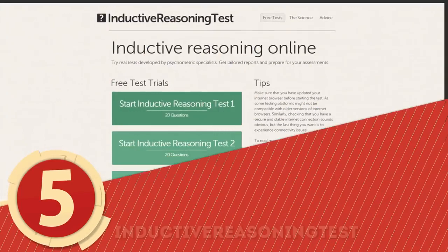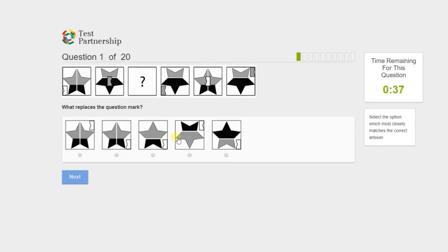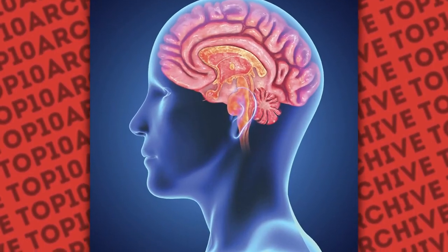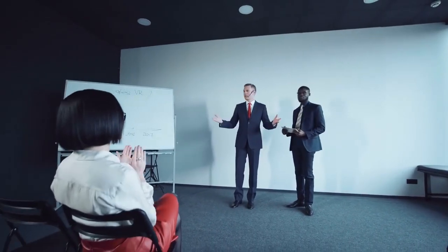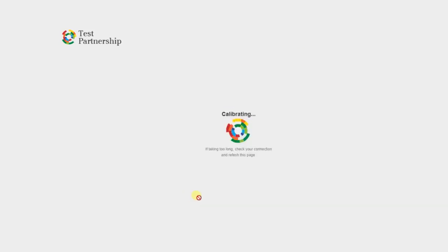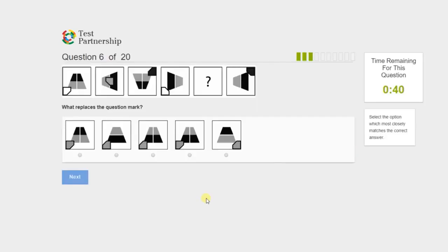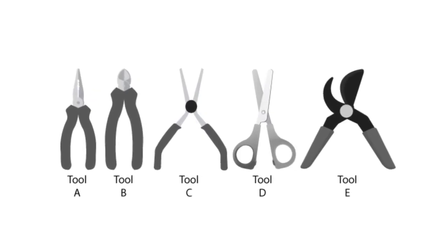Number 5, Inductive Reasoning Test. Developed by psychometric specialists, the inductive reasoning test has a unique application. Rather than just test IQ, it's said to be able to predict future job performance in potential candidates. The tests present a series of image sequence puzzles that may be similar to prior tests we've come across, but there's also a sample mechanical assessment that focuses more on cognitive reasoning and physical and practical concepts with questions like, which is the most suitable tool for cutting electrical wires?